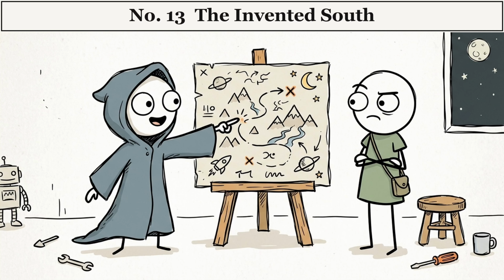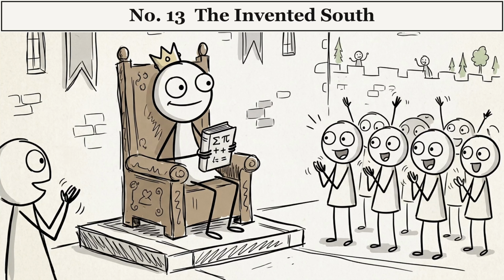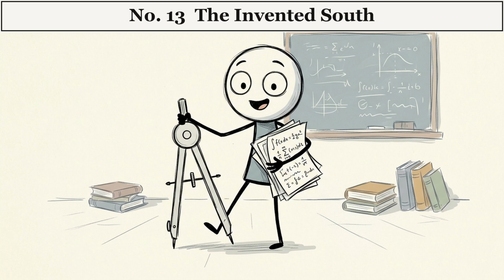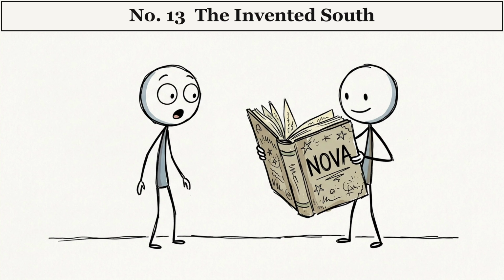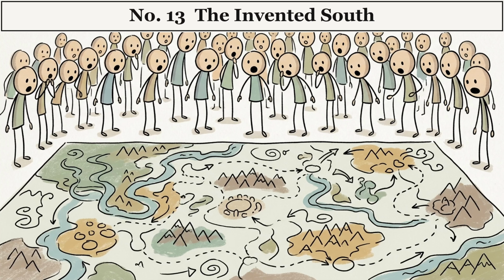Oronce Finé was not a fringe mystic or a forgotten sailor with secret charts. He was born in 1494. In the same year this map appeared, he became the first royal chair of mathematics at the Collège Royal. He built his reputation as a mathematician, astronomer, and instrument maker. When he published his Nova, Et Integra Universi Orbis Descriptio in 1531, the map carried authority. Not absolute authority, but enough to make later viewers stop and stare.